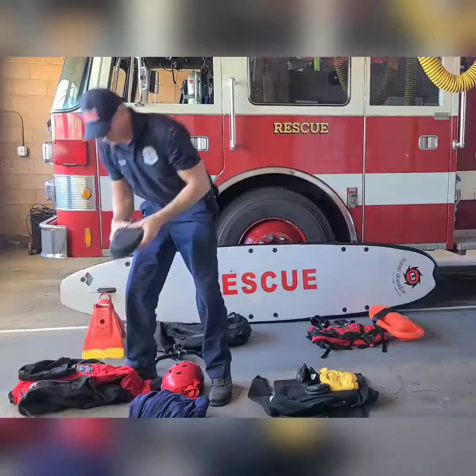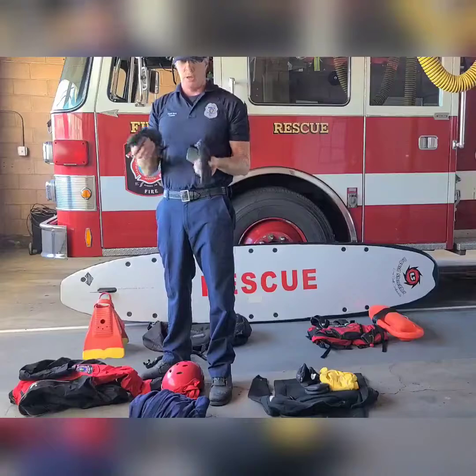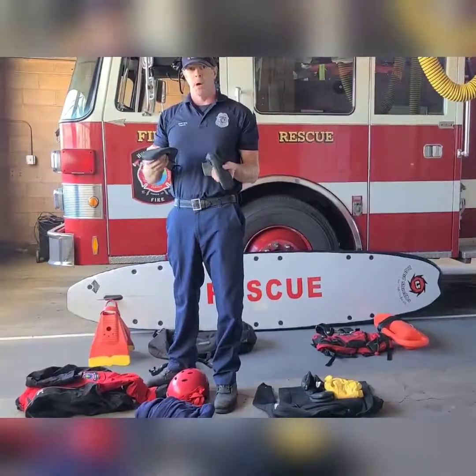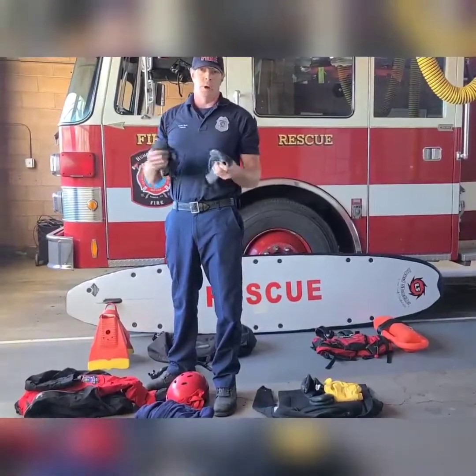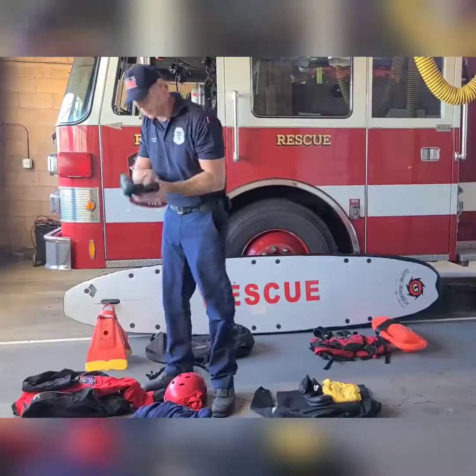Along with that, I have thicker rubber boots that I wear with good traction, so that way I've got good traction depending on what the environment is, whether it's mud or flood waters. We never know what's going to be underneath of us, slick rocks, things like that. So gotta keep your feet protected.